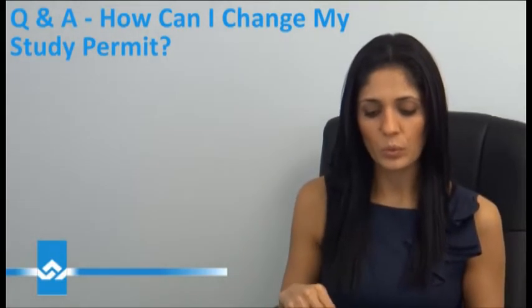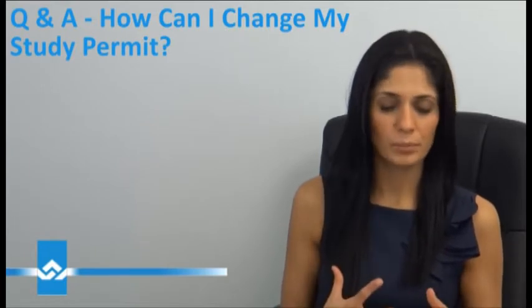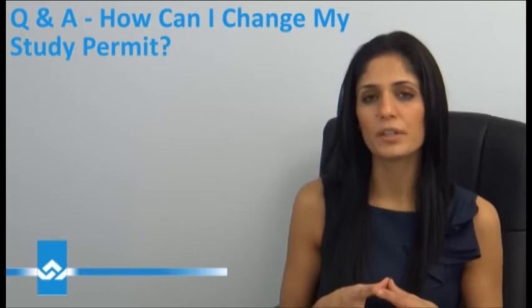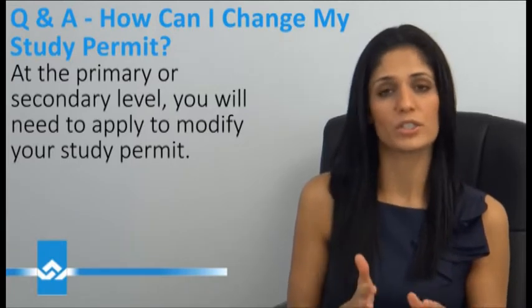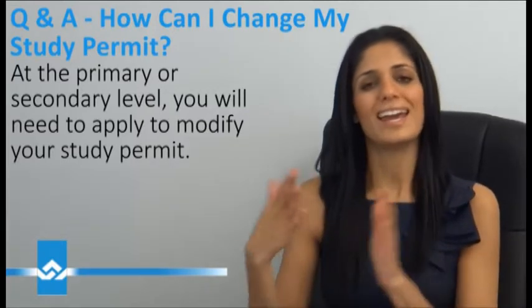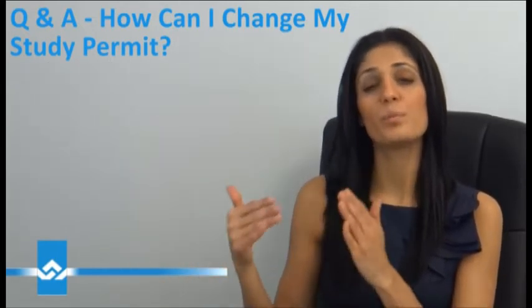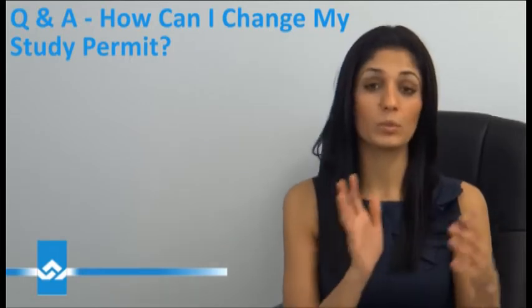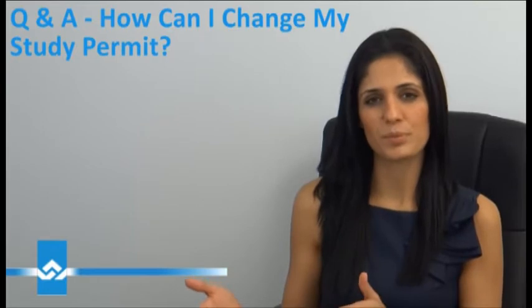In regards to primary school or high school, it's relatively simple. You have to apply for a document. It's called Apply to Modify Your Study Permit. It's a simple form that you complete, and it includes information about what your study is right now, what school you're in, and then what school you want to go to or the program you want to study. It's to modify that study permit and include documentation to prove not only what you were and which school you were at, but also what other school has accepted you.